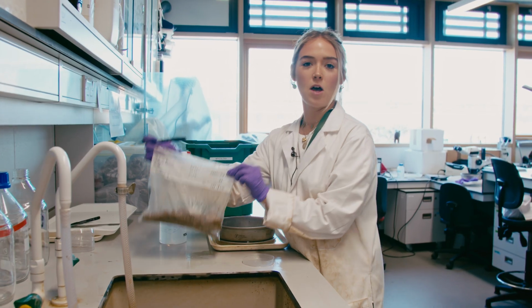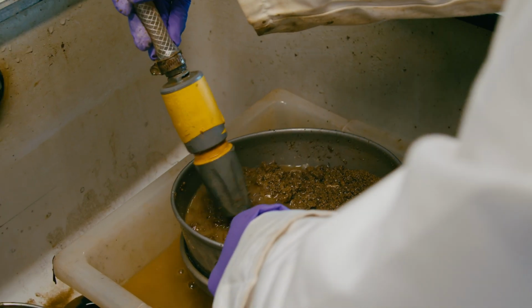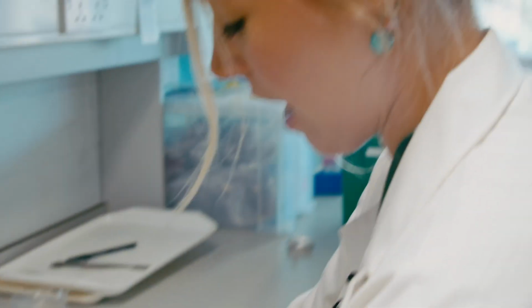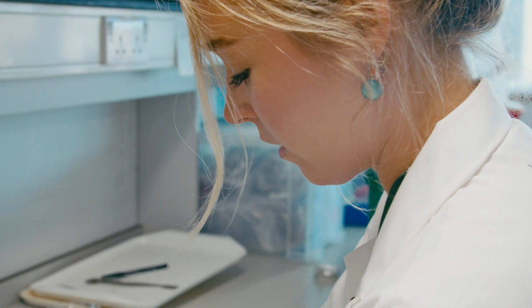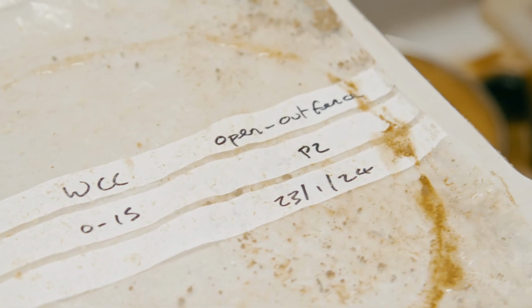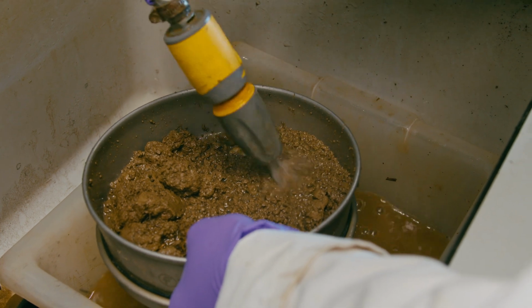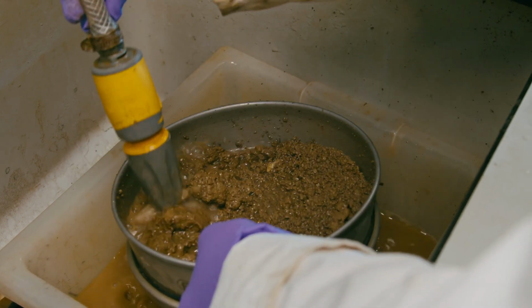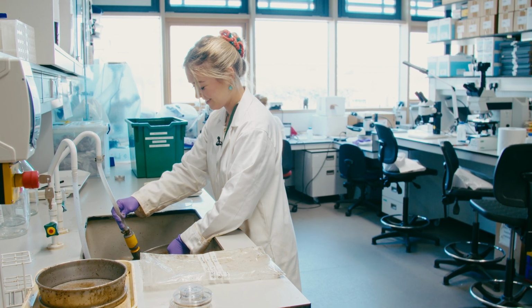Okay, so this is one of my samples that we've taken in the field from a corer. So we wash them. This is essential because basically it allows us to get a good sample of everything that's in the soil. So this is a technique we use to be able to pick out as many roots as we can. Depending on the soil type, this can either take a long time. This one's going to take a bloody age.